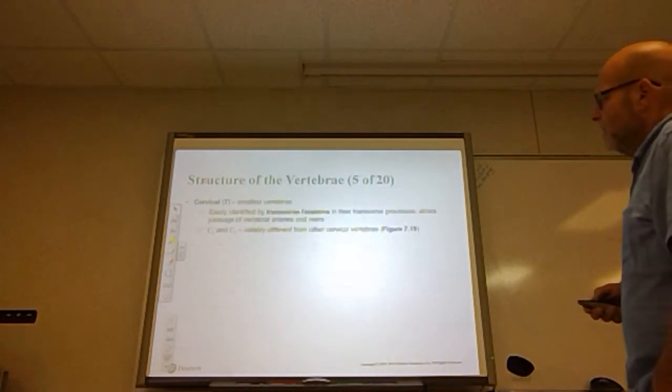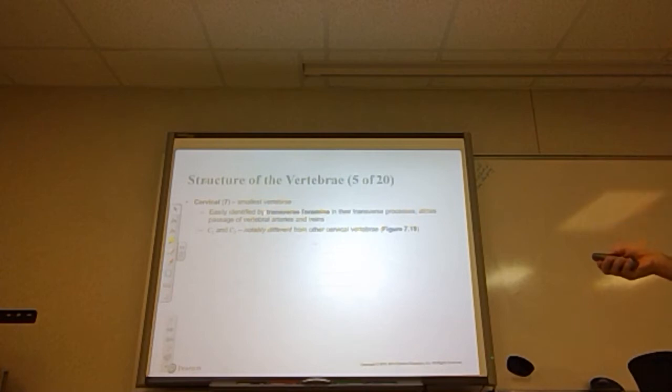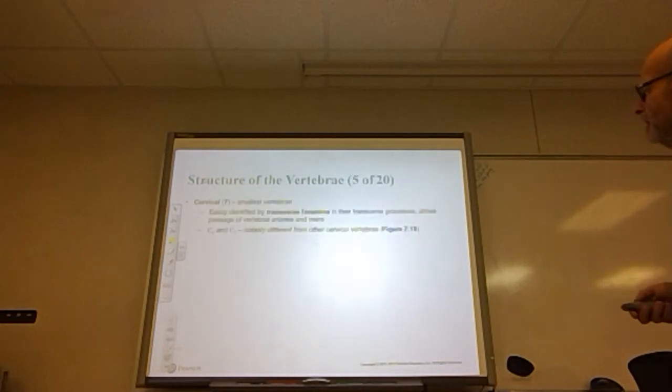So the cervical vertebrae, the smallest of the vertebrae, have a unique characteristic that is found only in the cervical vertebrae: something called a transverse foramen. If you look here in this transverse process, in these cervical vertebrae, the transverse process has a hole in it. C1 and C2 are notably different from other cervical vertebrae.